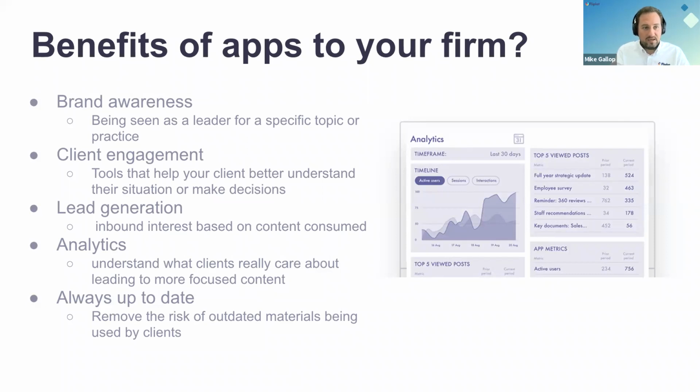And of course, the benefit is lead generation, knowing who's done what, encouraging them to contact you to get additional advice or support. The analytics will help you understand which parts of your marketing strategy are working, what parts of that application, what particular topics within employment, for example, are most popular this month. What trend analysis can we get? What assumptions can we make going forward? And of course, keeping it up to date is so easy.